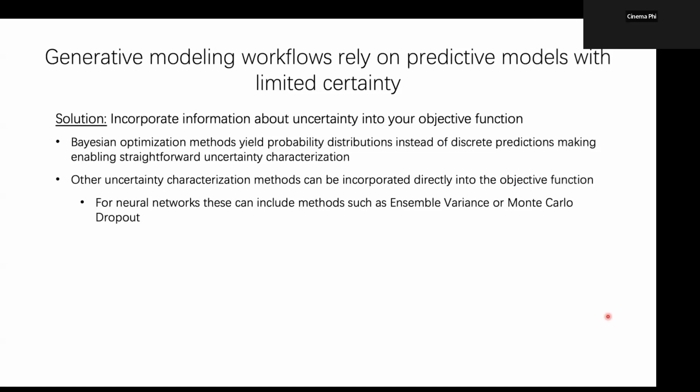So another thing that I've kind of alluded to, that's maybe, in my mind, the other main difficulty associated with using generative models for molecular discovery, is that generative modeling workflows rely on predictive models which have inherently limited certainty associated with them. And so I think one of the biggest solutions that people have developed is to incorporate information about uncertainty into your objective function.